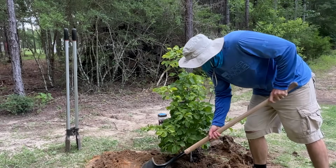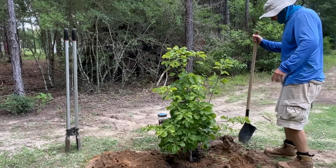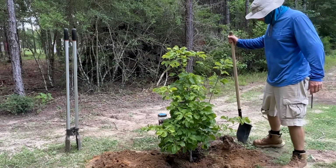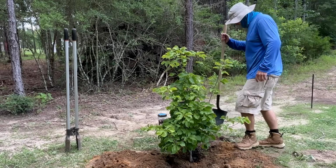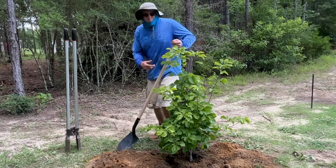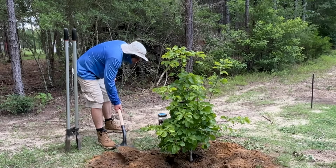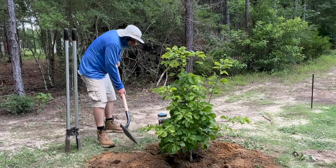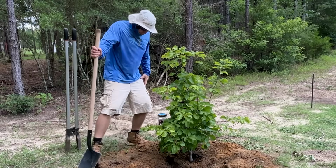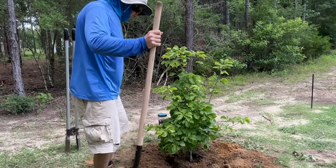So what we're going to do is just dig up some dirt around here. I might get the tractor involved and create a little berm all the way around these trees so that they'll capture water and hold it, because it's sandy here, so can't really overwater these trees. So we'll just make like a little moat all the way around here. We'll start it with the dirt that we dug out of the hole.